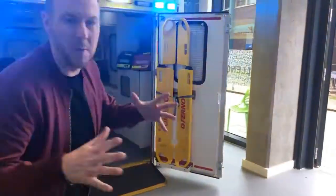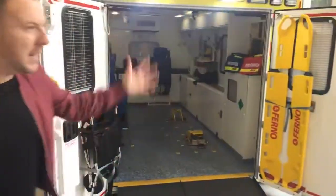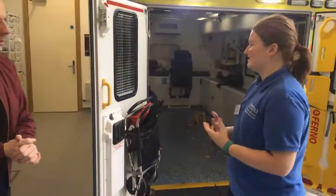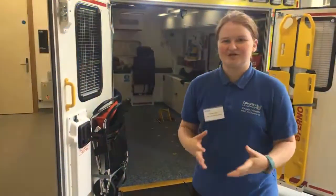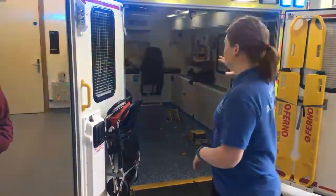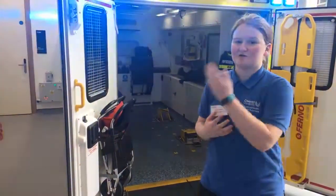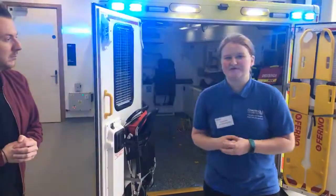Charlotte, I think for some people it might be obvious why it's here. Explain the idea behind this room, what it's all about. So, in the Alison Gingell building, it's all about the patient journey for the health courses. We start in the ambulance room with the paramedics treating the patients, and then it works its way all the way up to the wards, the operating theatre, and then to the recovery with the physiotherapists and occupational therapists.